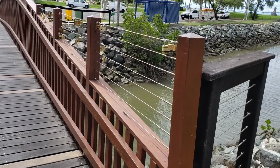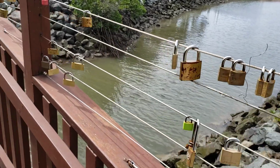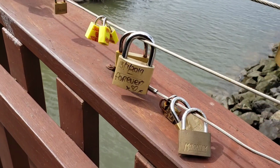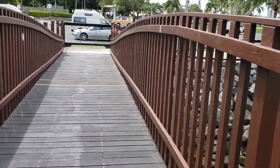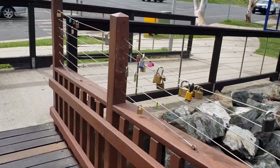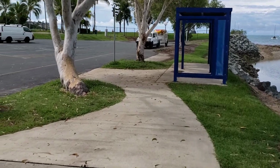I found my way just up the path a little bit, and it looks like they've started to hang locks from the bridge here. And you'll often see that when you travel. People will write a little thing such as I love you, or something like that, and put the lock on the bridge. There's some more on this end as well. I've actually seen some places around the world where you get quite a collection of locks. So the swimming lagoon is just right around the corner.